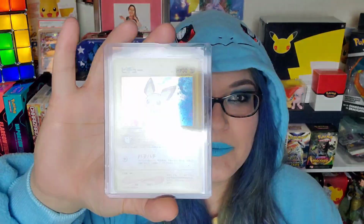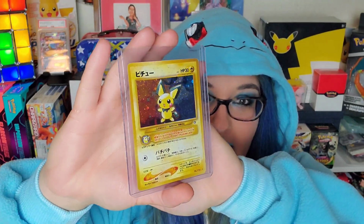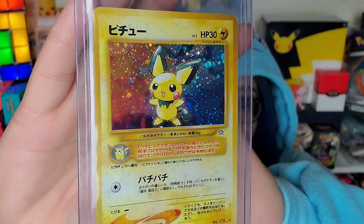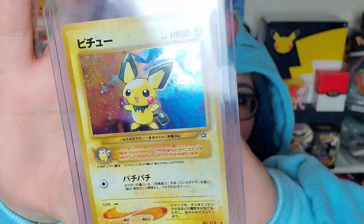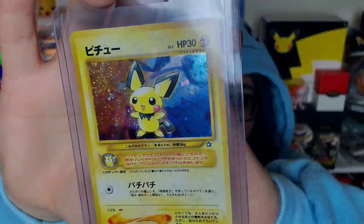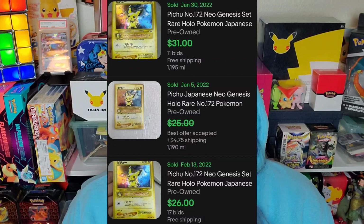So the first card I'm talking about is a Pichu. This is a Neo Genesis Japanese Pichu. I love the holographic in this card. Very pretty. And it's a fun play on a baby Pokemon. So this card right here, as is the value, is $25 to $30.